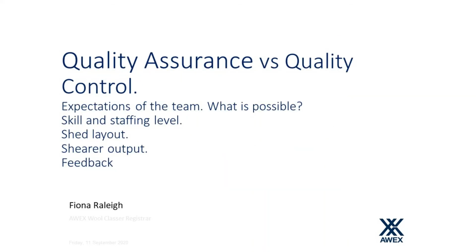So I've already started to touch on the idea of quality. The code of practice is a quality assurance system, and the grower has 100% influence on this quality assurance. So I'm just going to recap what quality assurance means versus quality control. Quality assurance is when we present our product with low risk in a checked and made sure it's okay situation. Whereas quality control is where we present the product, the wool, and we rely on the team to remove faults.